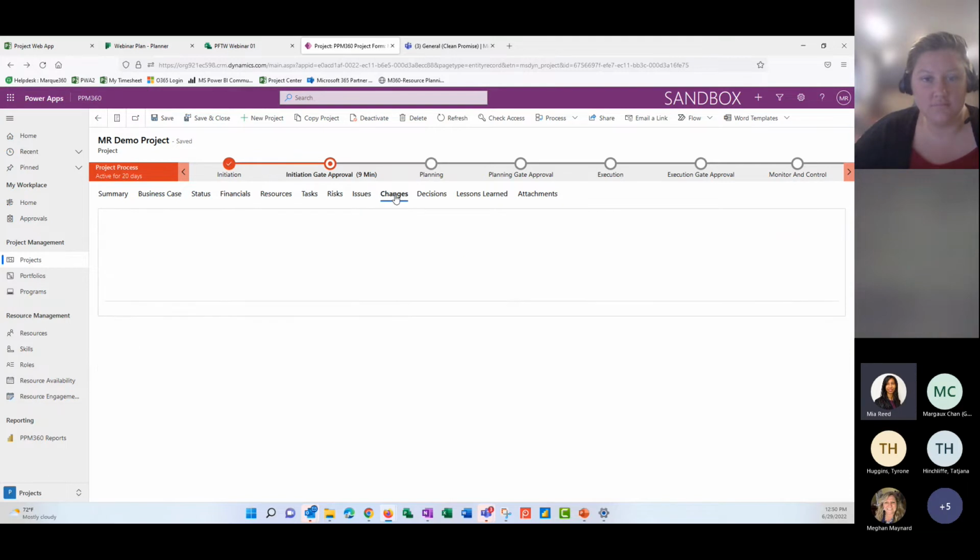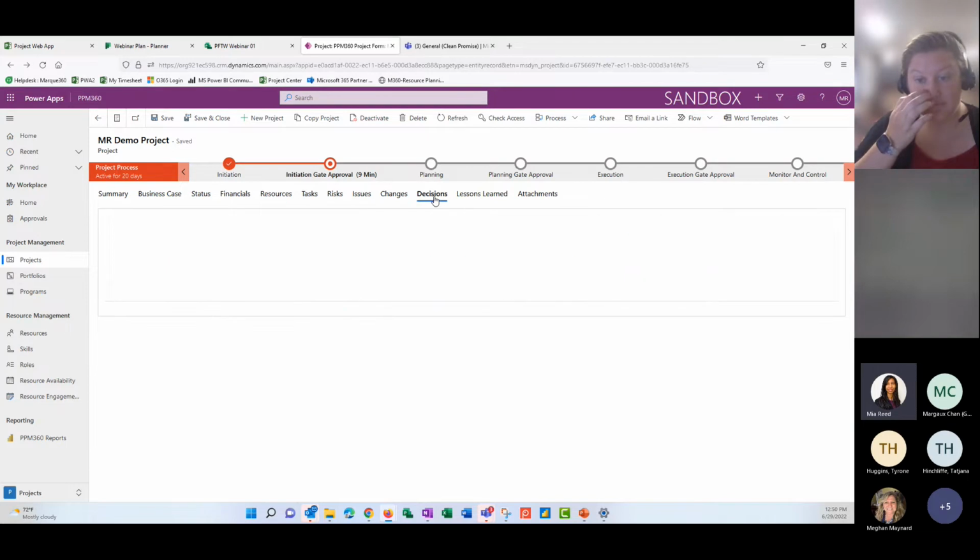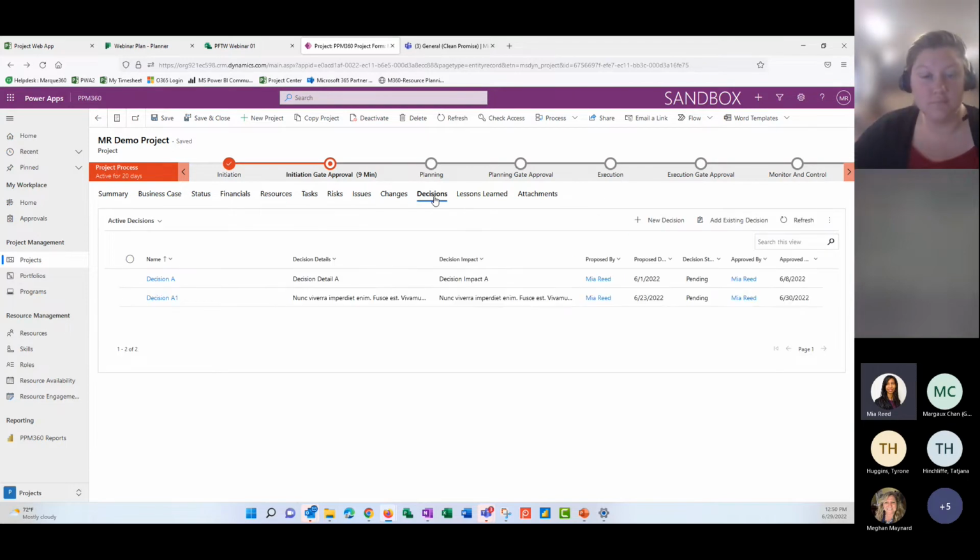The same with changes, right? As things change, as we're moving through the project, which they often do, we can capture all of that here. The same with those important decisions that we make as we're moving along, right? So we might be at the end of our first milestone and a decision is made. It's nice to be able to capture all of that right here.